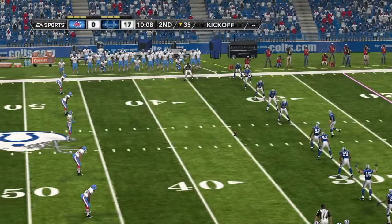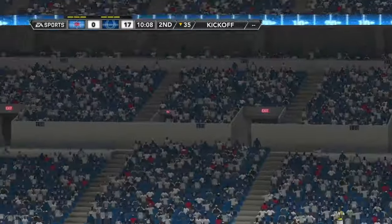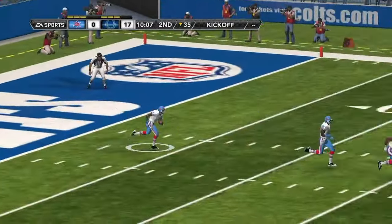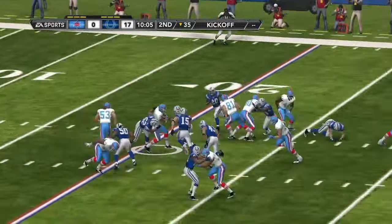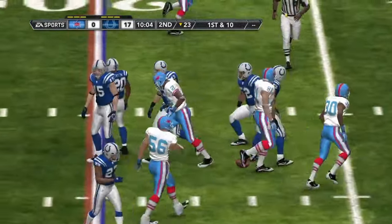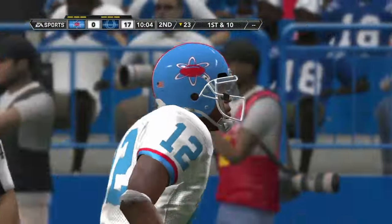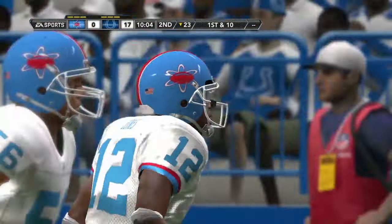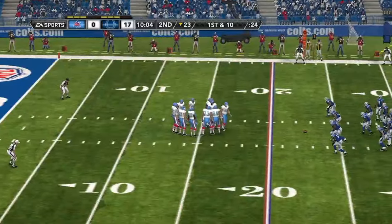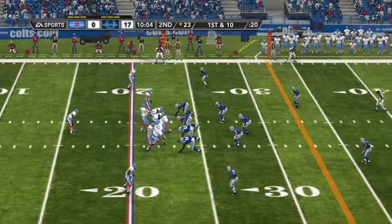McAfee is just about ready to kick this one away. Johnson stands back to field the kick. It's fielded at the 2. He makes it to the 23-yard line. Glenn was there to bring him down. They'll get the ball here at the 23. And we'll have a first down and 10.